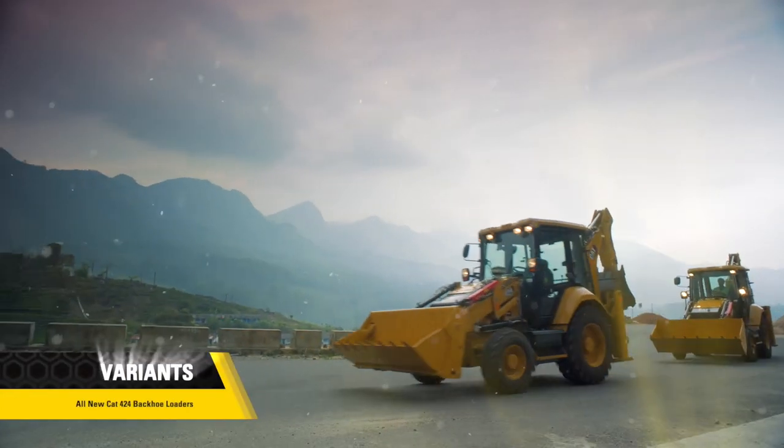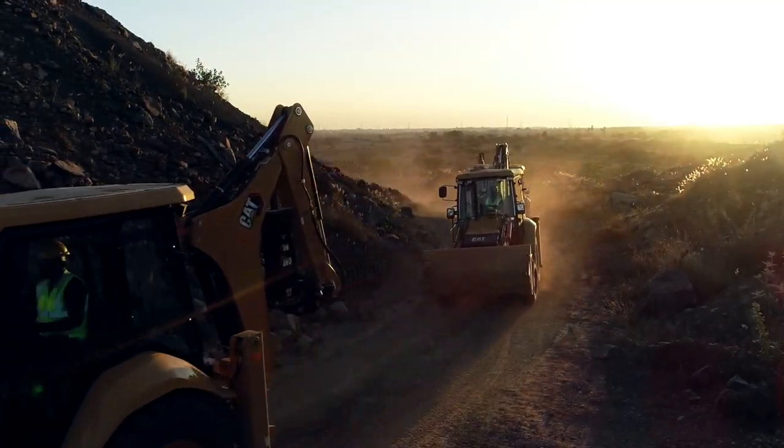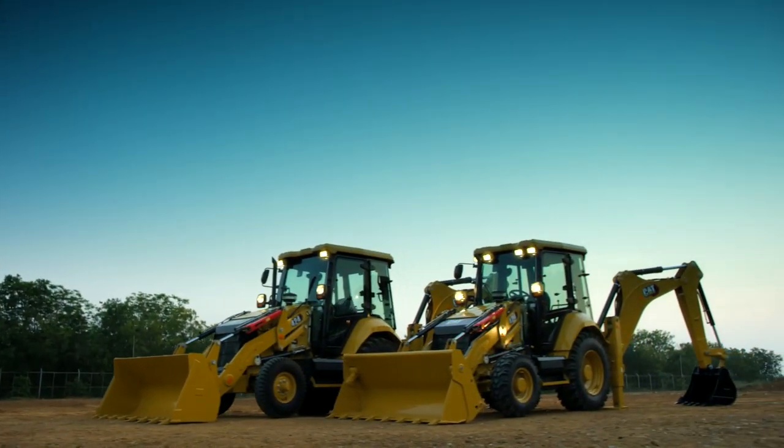To meet all terrain and application requirements, the 424 comes in two major variants, two-wheel drive and four-wheel drive.